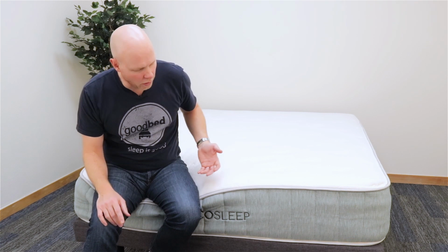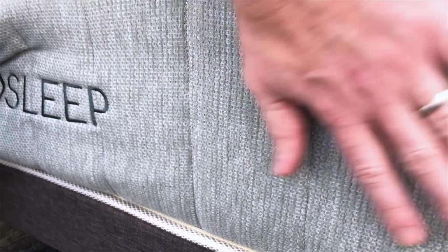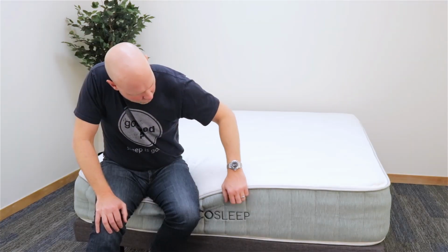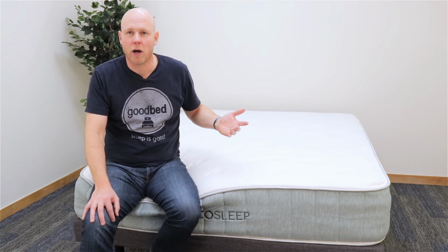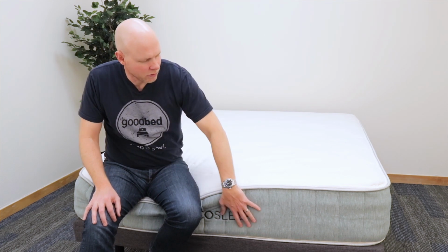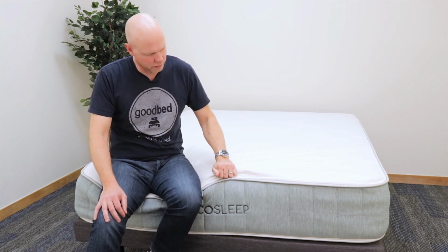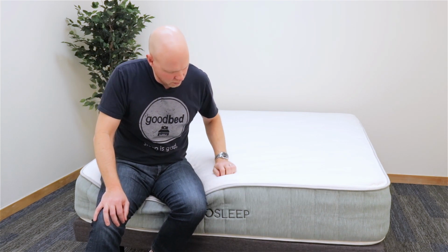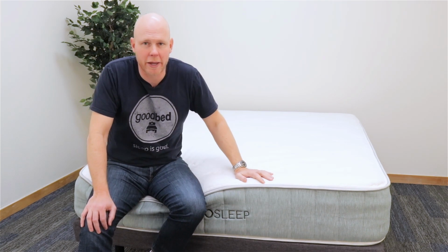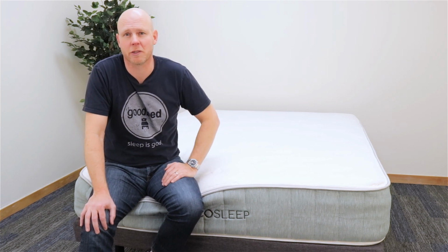And then in terms of everything else you're seeing here, I really like this side panel here, it's got a really soft feel to it. It's an interesting fabric that they've chosen to use. A green color in case you forget that you bought a natural mattress, a good reminder of that. But also, more importantly, even just really good quality craftsmanship. The stitching seems really solid and well made. So there you have it, the materials and construction of the EcoSleep mattress.